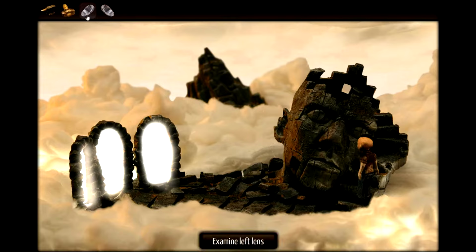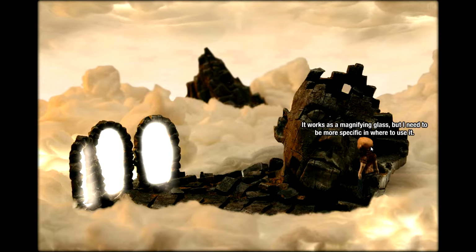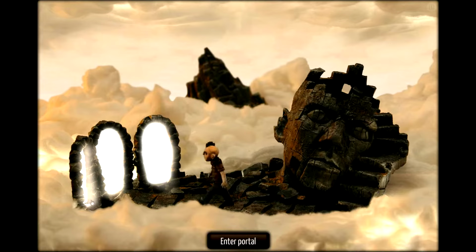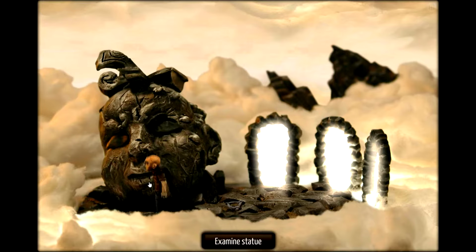Okay, well, examine lenses. Can we do something with them? It works as a magnifying glass, but I need to be more specific in where to use it. Magnifying glass. Yeah, I'm not quite sure. Okay, let's go through this one. Oh! That looks like a baby. Creepy.